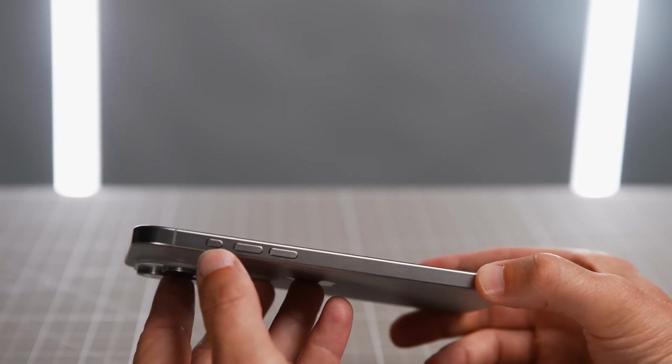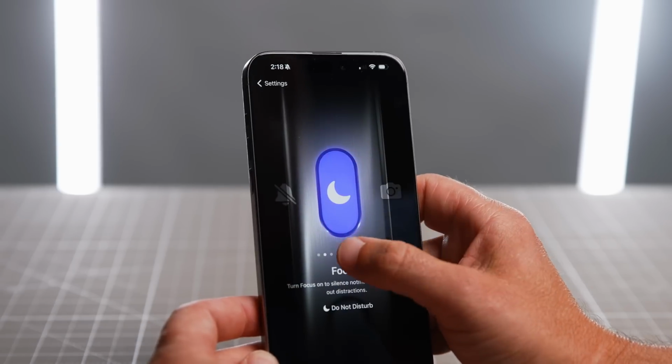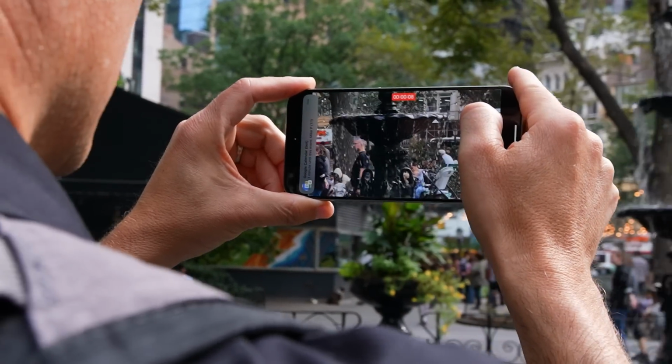There's a lot of other welcome upgrades here, including a handy action button that lets you perform all sorts of shortcuts. You also get the world's first 3nm processor in the A17 Pro with console-like graphics. And there's finally a bigger 5x telephoto zoom to get closer to your subjects and close the gap with Samsung.